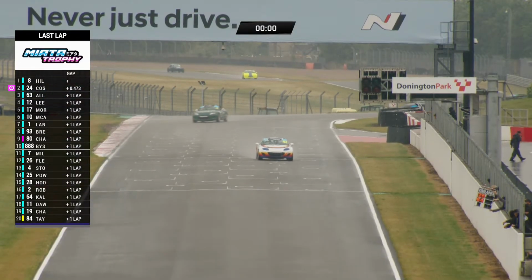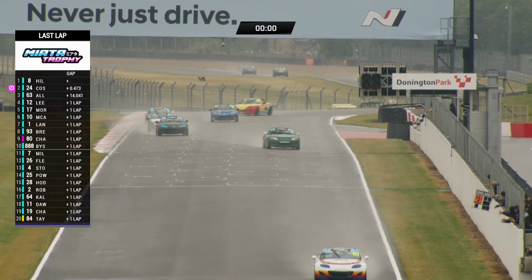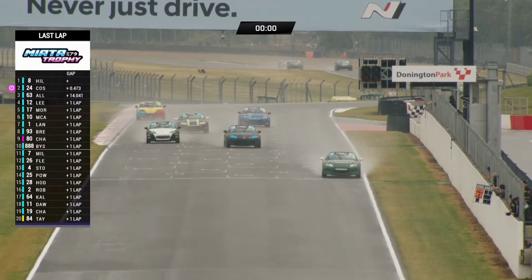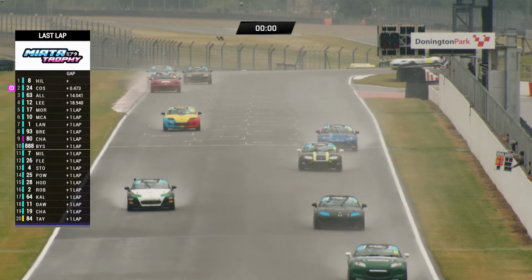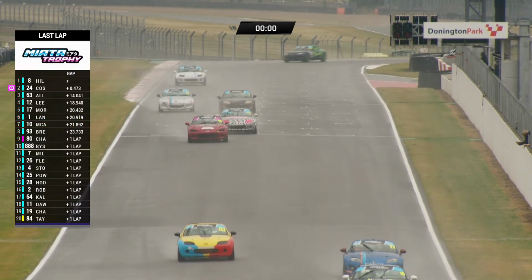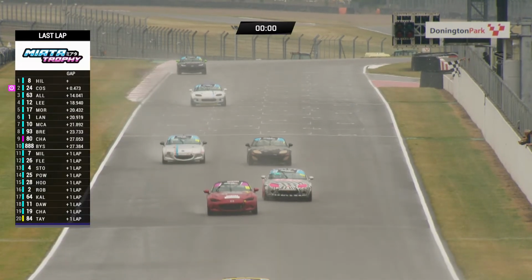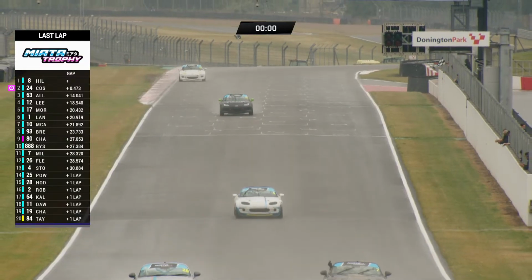Ollie Allwood over the line now to finish in 3rd. Over the line in what will be 4th place, Declan Lee. What a brilliant drive that was from the very tail end of the order. Will Morris over the line to finish in 5th place. John Langridge in 6th. Tyler McAlpin over the line in 7th place, followed then by Jack Brewer, Brian Chandler and Colin Bysouth.